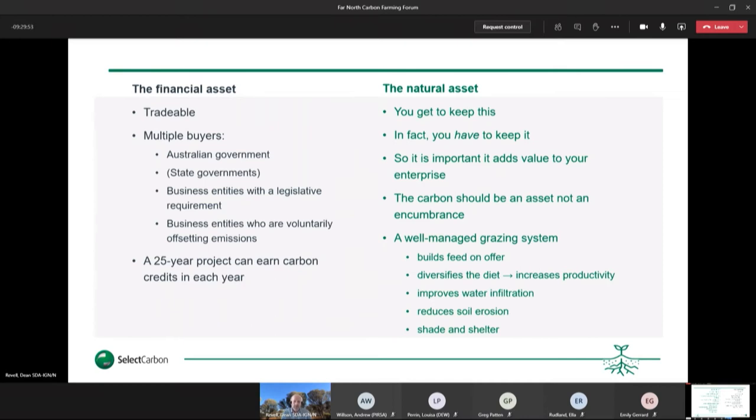There's quite a few words on this slide, and I'll just walk you through them. On the left-hand side is the financial asset that you're producing, and these are the things I've really already mentioned. It's a tradable asset. An Australian carbon credit unit, or an ACCU as it's often referred to, is a financial unit. By law, it's treated as a property right in the sense that whoever buys it owns it, and that person can sell it to someone else.